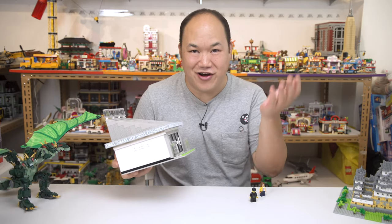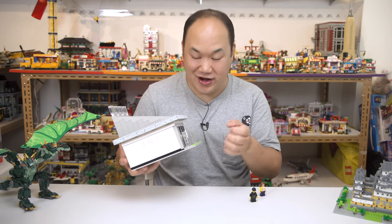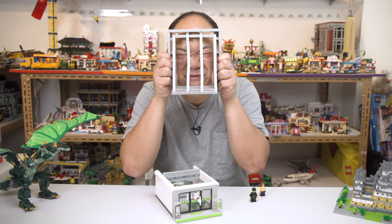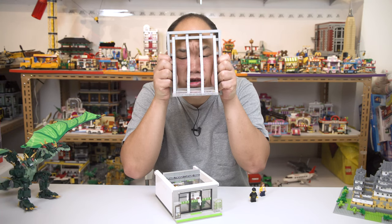Look, for once it's not a coffee shop. For the one person who said, why is it all gotta be coffee shop? Well, here you go, a hamburger shop. Help me, please, help me.